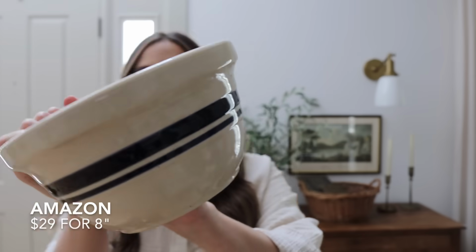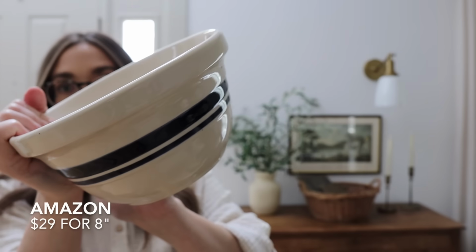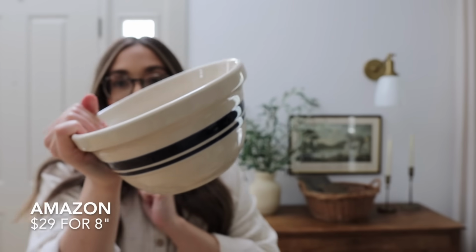So I was browsing online and found this one, and it's 8 inches. It comes in a couple of different sizes, but it is the cutest little thing. So I'm thinking I'll put either some lemons or avocados or bananas or apples. I mean, basically just any type of fruit or veggie, faux or real in here and just have it kind of displayed in the kitchen.